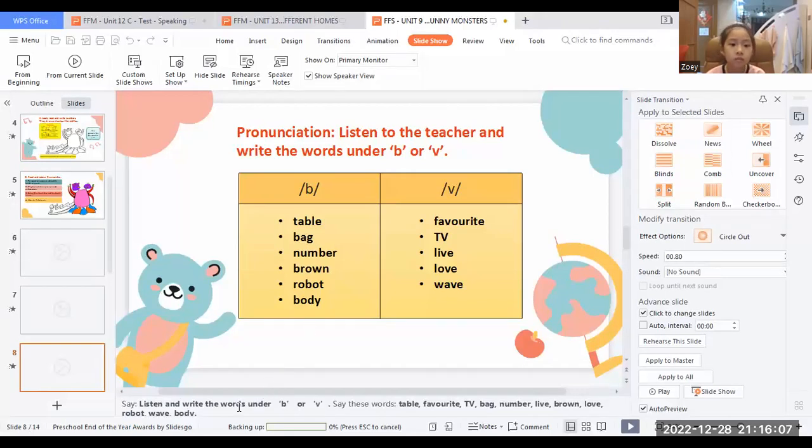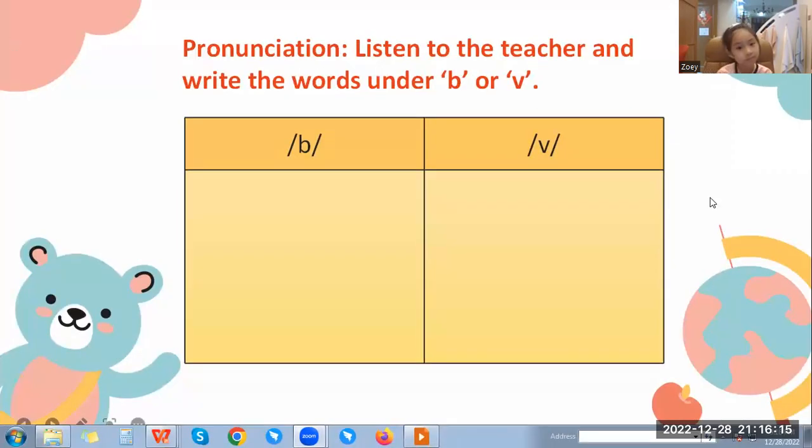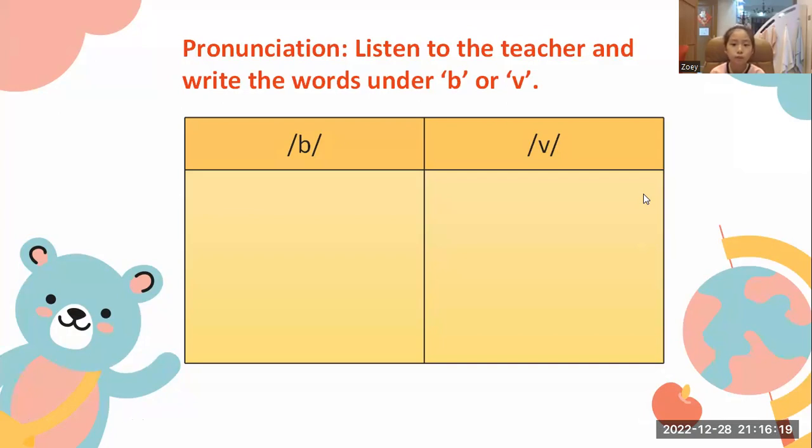So here, Zoey, I want you to listen to teacher AM and tell me if it is letter B or V. Okay? So, for example, this one. Table. Is that B or V? V. Okay, that is ba. What about favorite? Favorite. V, V, V.